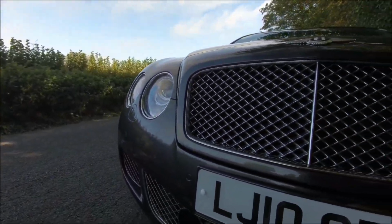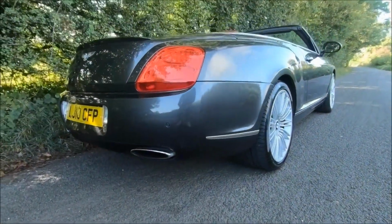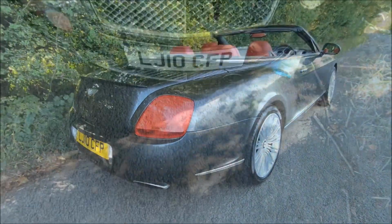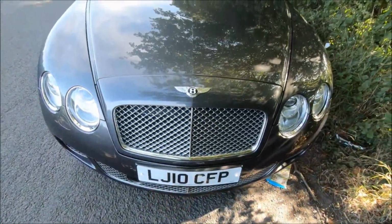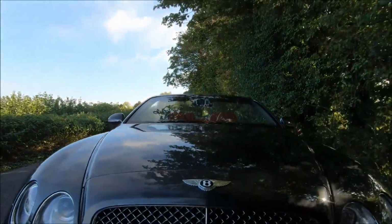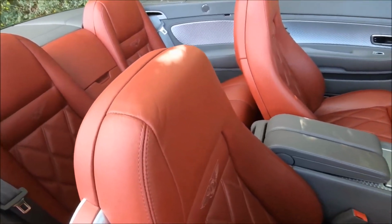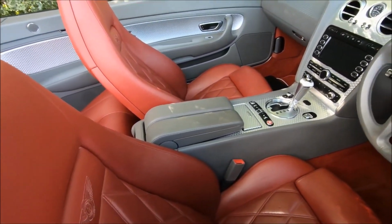And let's not forget, of course, that back in 2005 it spawned the Flying Spur, essentially a four-door version of the same idea, which, if I recall correctly, was basically the fastest four-door car in the world, apart from perhaps something like a Brabus Rocket. However, this exact version is, in my opinion, kind of a perfect spec.